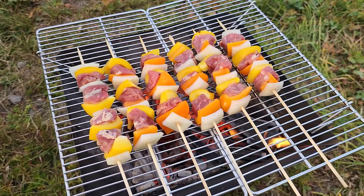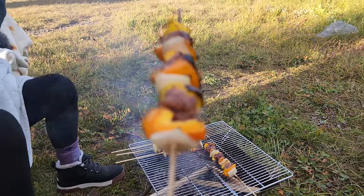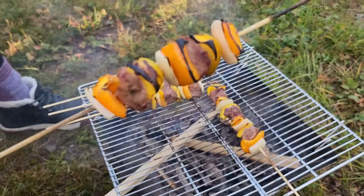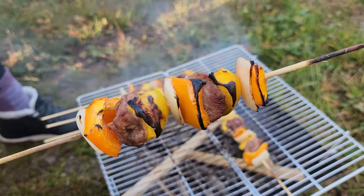Dinner is homemade beef skewers. Yeah, the skewers are ready. The tri-tip skewer. Oh, so good.